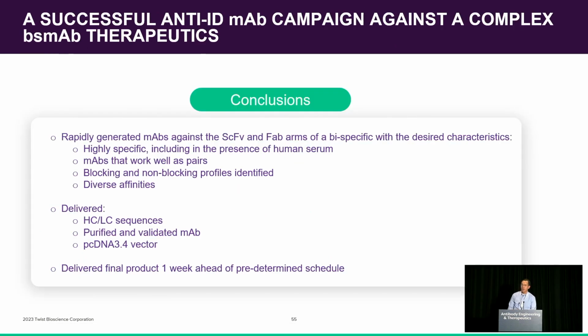So just in conclusion, we were able to find highly specific clones that were able to target the different portions of the bispecific in the presence of human serum. We found both blocking as well as non-blocking profiles, in the sense that some anti-IDs actually block the binding of that specific target to that site, whereas there were other anti-IDs that didn't block the binding of the target to that site. And we were able to deliver back to the customer sequences, as well as the resulting vectors, as well as all the DNAs for those particular hits, and really showed the value of allowing them to move forward in their development project to track their molecule in clinical samples.